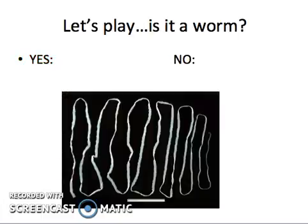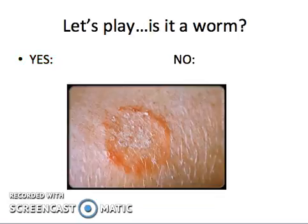Is this a worm? Yes, this is one of the largest tapeworms ever recorded. This was found in human intestines. Can you imagine having a worm that size in your stomach? Last but not least, is this a worm? No. This is ringworm, which, if you remember, is a fungal infection found on your feet.